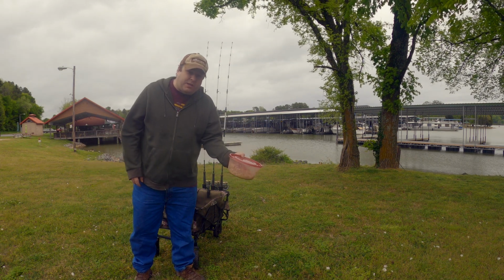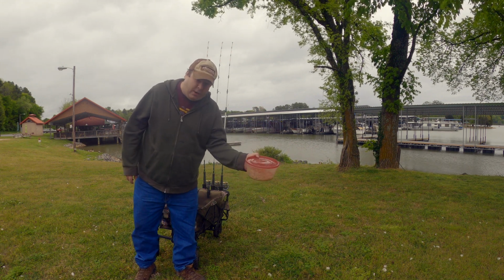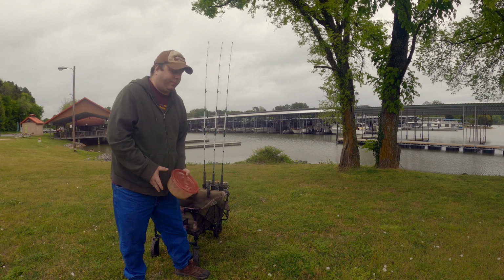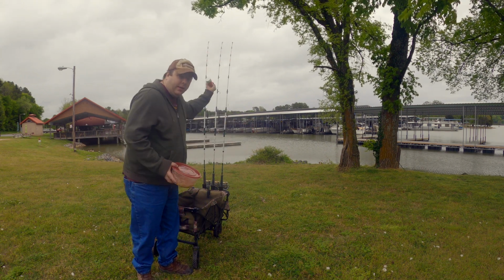This was a can of cream style corn, a can of sweet corn mixed with breadcrumbs. I've actually added more breadcrumbs to it because it was a little bit on the wet side when I used it last. I also put strawberry honey in it, which I'm using on my fake corn that's on my carp rigs.